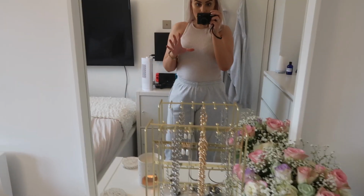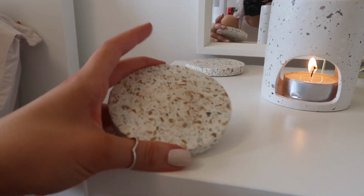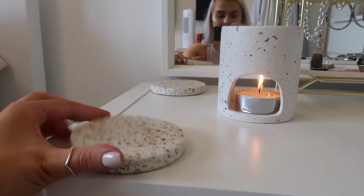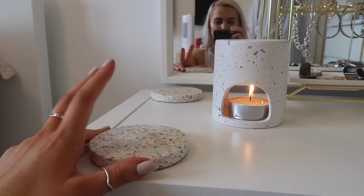And then on the top, this is what we've got going on up here. I'll start from left to right. These are my little drinks coasters. They are terrazzo, and I got these from HomeSense. They are super weighty and can definitely take a bit of knocking about.